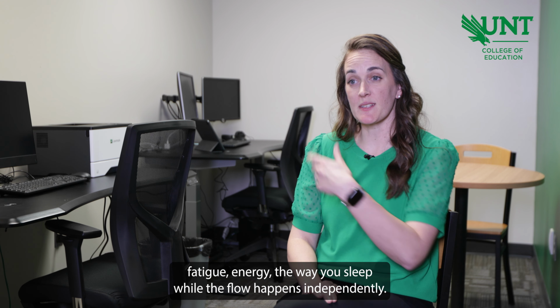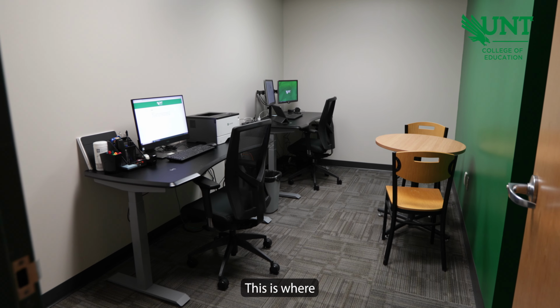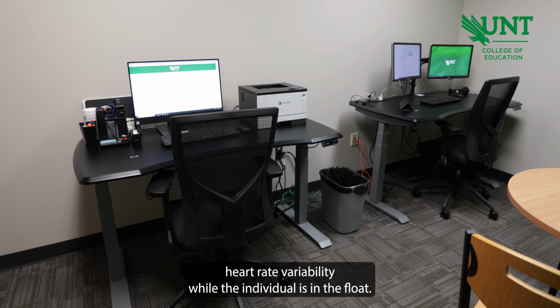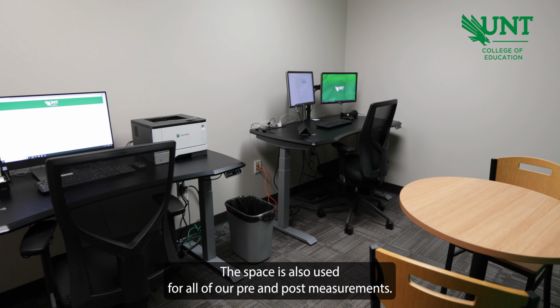While the float happens independently, on the other side of this space, we have our control room. This is where the investigator can monitor the session. So we can look at things like heart rate variability while the individual is in the float. This space is also used for all of our pre and post measurements.